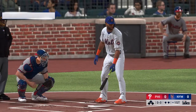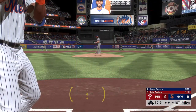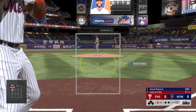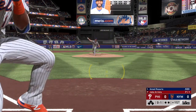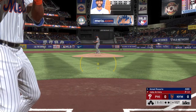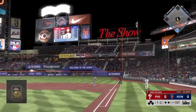Into the box now, Ahmed Rosario. He'll lead things off here in the bottom half of the first. Now here's the pitch. Ahmed Rosario. 0-1 pitch on its way. Ball, that close. Count is 1-2 now.